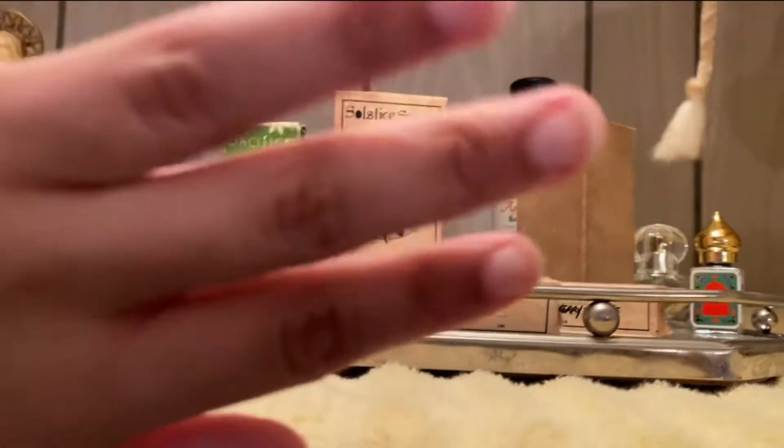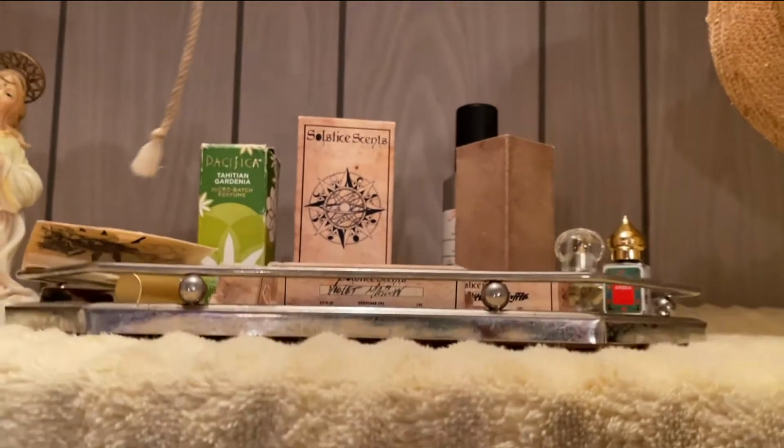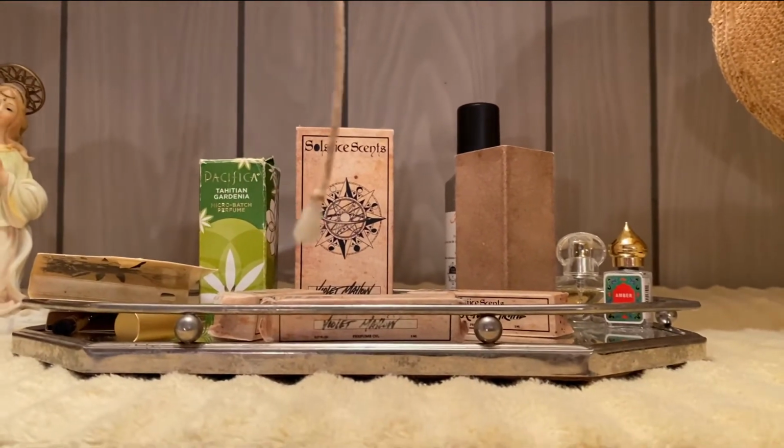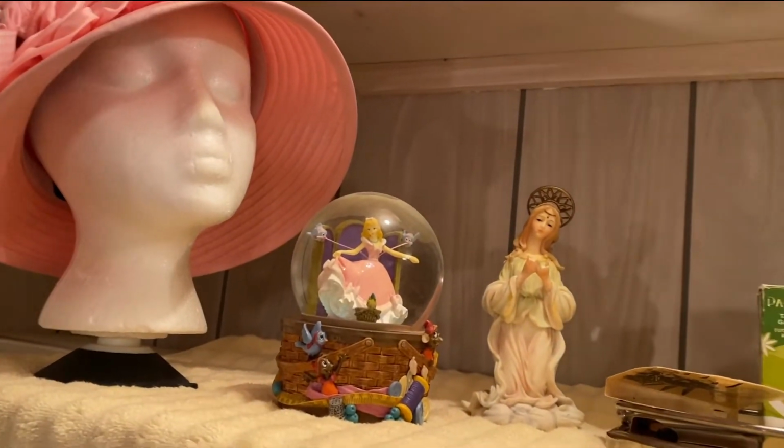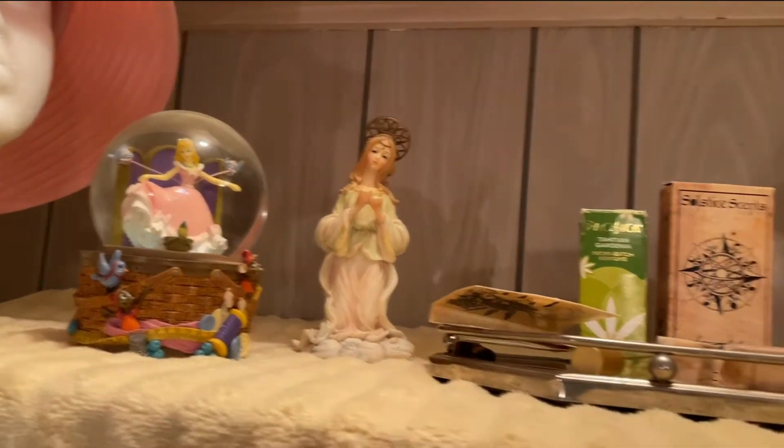And I recommend Violet Mallow as my favorite signature scent, but also really like Kitchen because it's a nice spicy scent. But enough about my perfume. Let me show you a little closer up of this area. But oh, and let's show you my shoes really quick because I organized them.